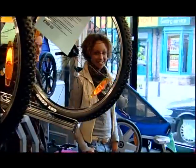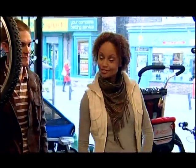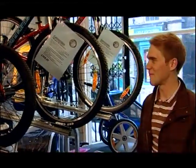I'm here with cycling officer Jonathan Kibble. So Jonathan, tell me, what's the difference between one bike and another? Well, Gemma, they're all designed for different things, whether it's riding off-road like mountain bikes, to on-road with road bikes here as well. They're all designed for completely different things.